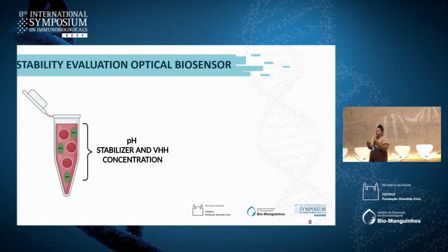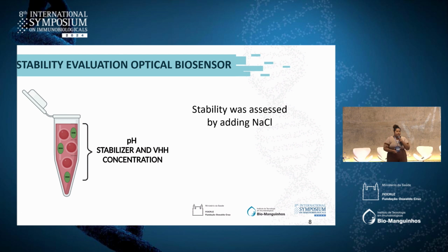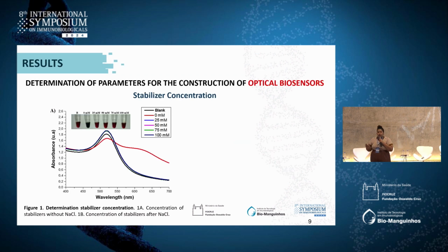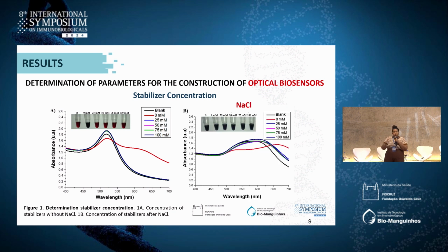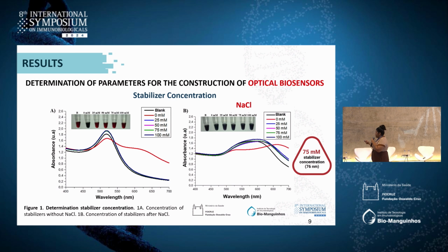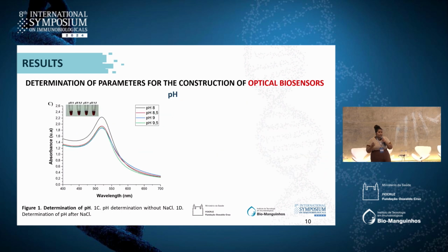The construction of the optical biosensor was carried out by determining three parameters: concentration of stabilizer, concentration of VHH, and pH. To assess the stability of this bioconjugate, we undertook an aggregation assay with the addition of an ionic disturber, which was NaCl, and the ideal condition was considered the one with the lowest displacement of the wavelength. In the stabilizer concentration assay, we noticed that before the aggregation assay with the addition of NaCl, the conjugates featured wavelengths between 500 and 520 nanometers. When we added NaCl, the lowest displacement took place at 75 millimolar of the stabilizer, with a displacement of 56 nanometers.